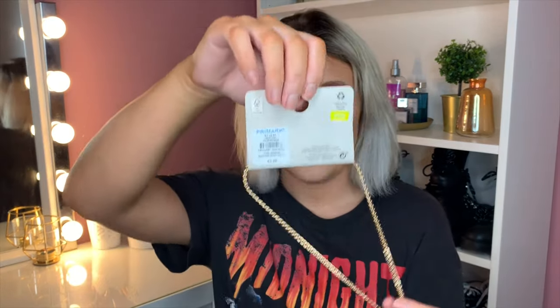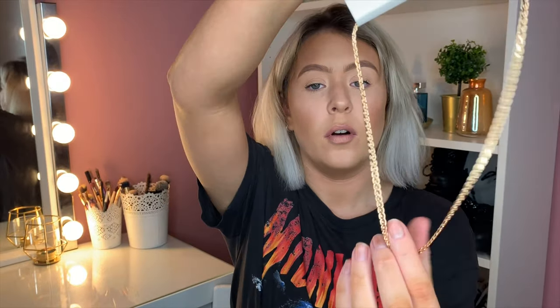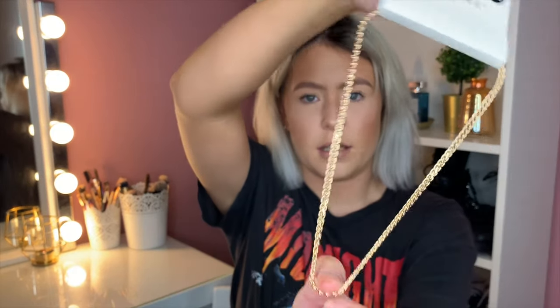If you can hear the washing machine in the background, I'm sorry, but I have to film now because it's when the house is quiet. So yeah, this chain, and I just love accessorizing outfits lately because it makes you look so much more put together. So that's the chain.